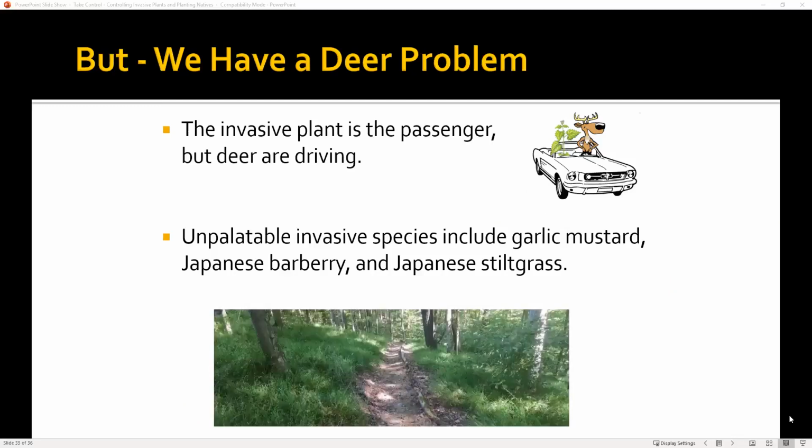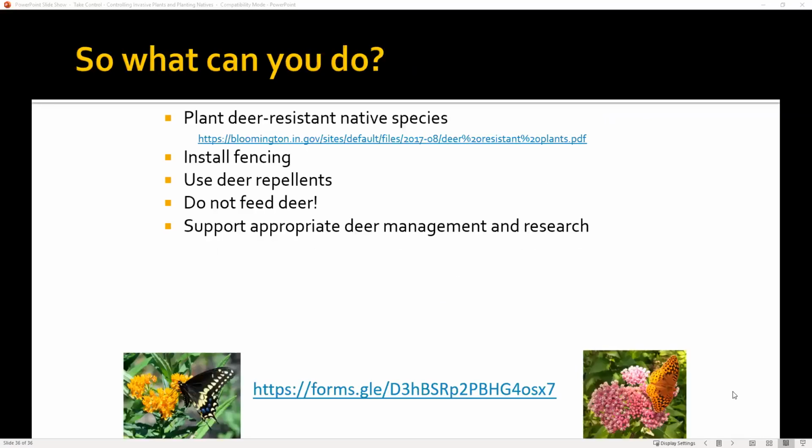Here's a picture from southeast Monroe County, and everything you're looking at in the understory of this forest is Japanese stilt grass. There was one shrub, I think a spicebush shrub, and there's nothing else. All of the native wildflowers are gone, even the ferns. No young trees, nothing. That is because in that part of the county, the deer population is incredibly high, and they have essentially eaten everything edible. They don't eat Japanese stilt grass. So this is what we're seeing in some parts of Monroe County.